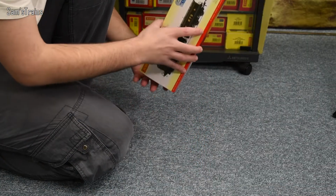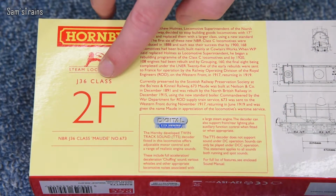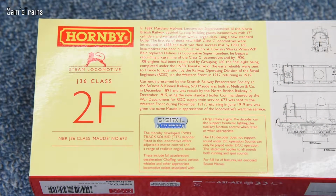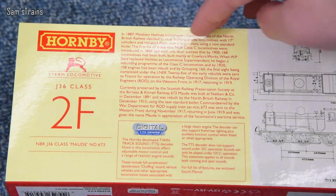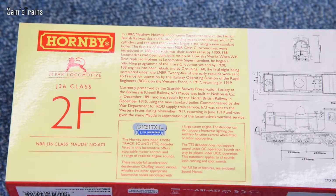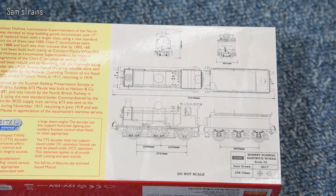Okay, let's have a little look at the back of the box then. So as you can see there, this is classified as a 2F, it looks like, by the BR. Quite cool that, so not a very powerful loco overall. In the centre, you can see we do have a brief history of the class, and feel free as always to pause that and read it if you'd like to. And then on the far end, this is normally my favourite part of the box. You can see some of the diagrams that Hornby had produced, really, I suppose, to help design the model. And that's dated 2017, so once again, that gives you a bit of an idea of how long these were in production for.